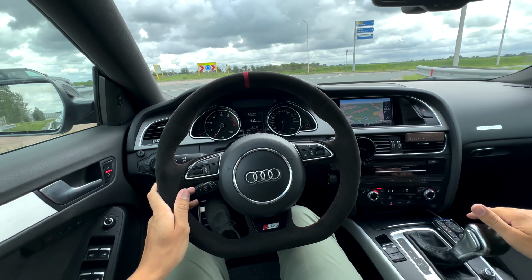So first gear, go to second. The shifts are really nice though. I think this is not a dual clutch automatic DSG transmission, but it is a good transmission.